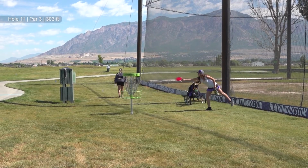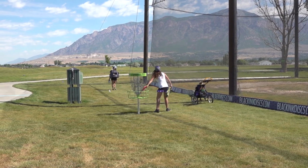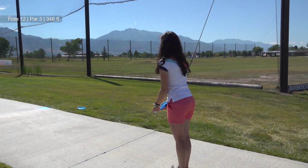It really does. Just being out in the sun for a short period of time, you feel it. Yeah, absolutely. It starts to wear at this point in the round. We just threw all the big shots and everything else. We're halfway through, you want to eat snacks, drink a lot of water, stay hydrated. Exactly.